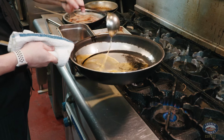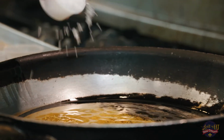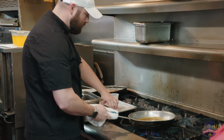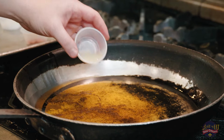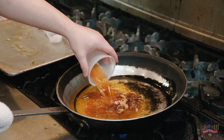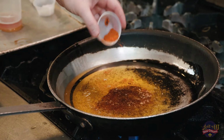We're going to start with a nice little amount of butter, a little bit of salt, nice amount of black pepper. Black pepper is going to give it that tang and that zip. It's tough to cook anything down here in New Orleans without a little Worcestershire sauce and some lemon juice. And for the last step of the sauce, we're going to add some Abita Amber beer. It's going to bring out a lot of flavor and a little bit of spice. Why not a little bit of cayenne pepper?